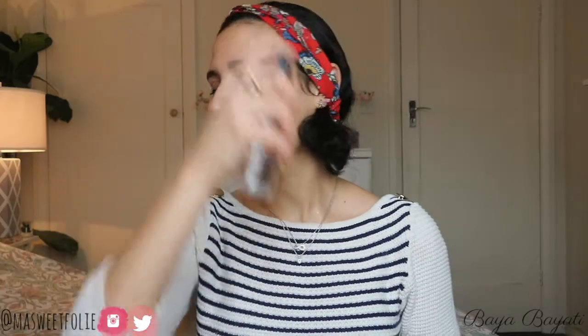So the first step is my Smashbox Primer Water, which I don't have any left really. Let's see if I do have a bit. Yeah, a little bit even. No, nothing. This is going to the empties. So just to make sure my skin is quite hydrated before applying makeup, I will be using my Fix Plus in coconut scent.